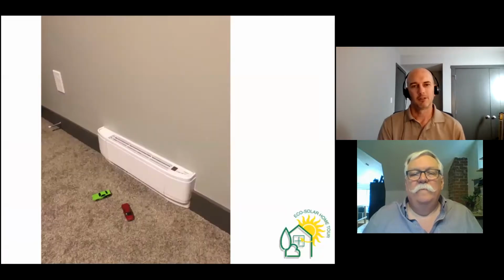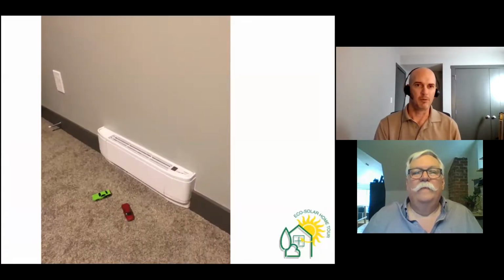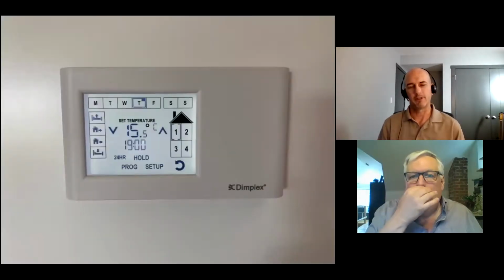Smallest one in the home, this is one of the boys' bedrooms. It's 500 watts. The controller is wireless, which is nice, because then you just have to run wires to each heater for the power. And then the controller's wireless, so there's no need for those cables. And it has all the functionality of, you can put it under schedule, a timer. You can press when you're away, and it does have smartphone capability.